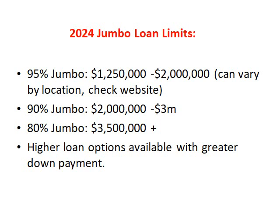Okay, now home buyers that are putting down 10%, 15%, or 20% down, the loan limits do increase. So again, as you can see on the chart here, with 90%, 10% down payment, those loan limits are from $2 up to $3 million, and then so on. Okay, and again, higher loan options are available with greater down payments.